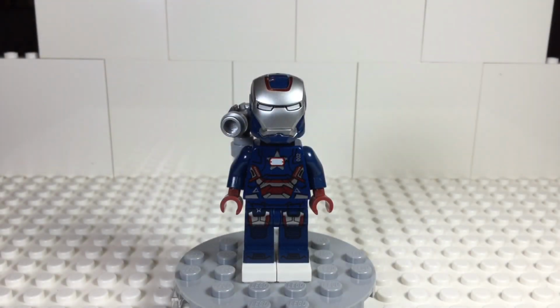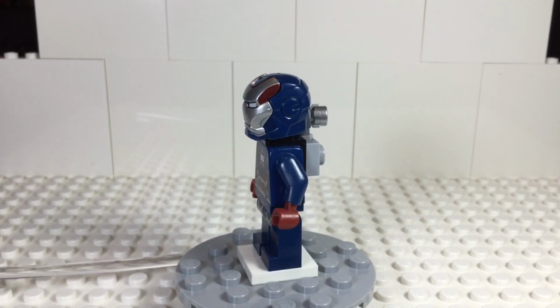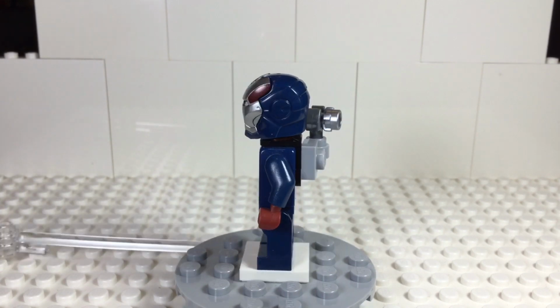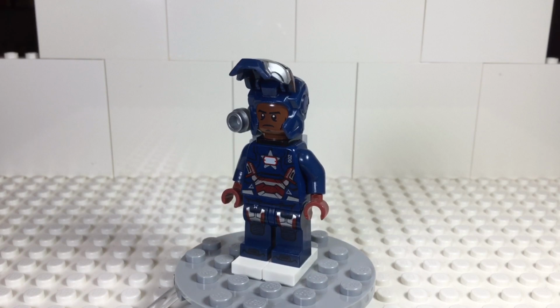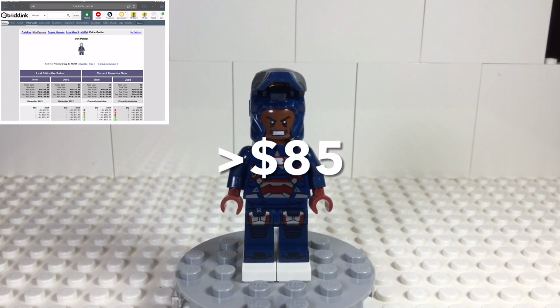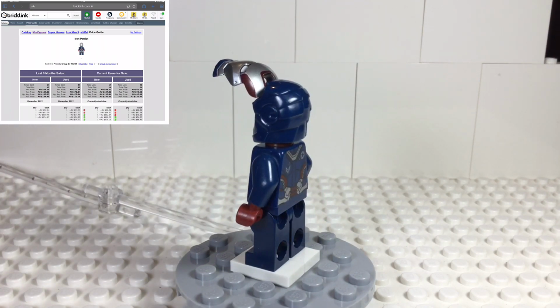LEGO Iron Man minifigs have become very valuable in the last few years, especially with sets like the Hall of Armor, making it more challenging and fun to get a whole collection of them. This Iron Patriot minifig was a game pre-order exclusive. You can only get it by pre-ordering a LEGO video game, and it is very detailed and is worth over $85 on Bricklink. It is probably never going to be released again, so it's a very desirable minifig.